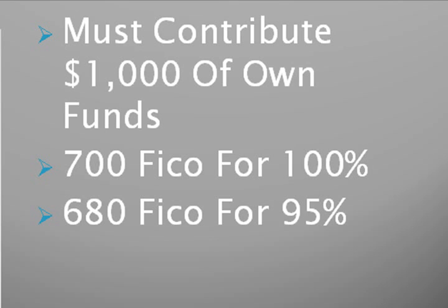Now, we do offer special loan programs for those of you who may not have a FICO score that high. As a matter of fact, we have programs for people with FICO scores that go down to 580, and you'd only need 3.5% to qualify for those loans. The maximum loan amount on those programs is currently $270,000, I think, in the Houston area, and each county has a little bit different number.